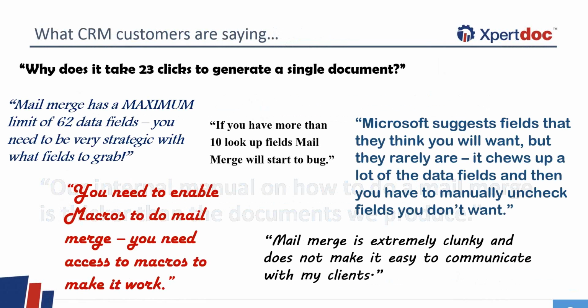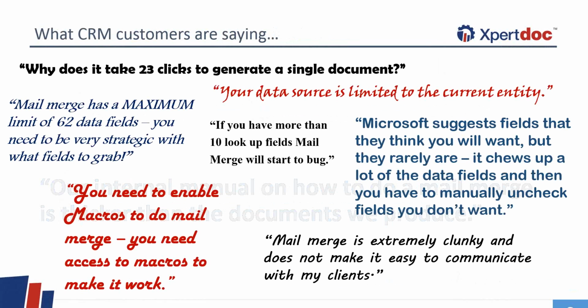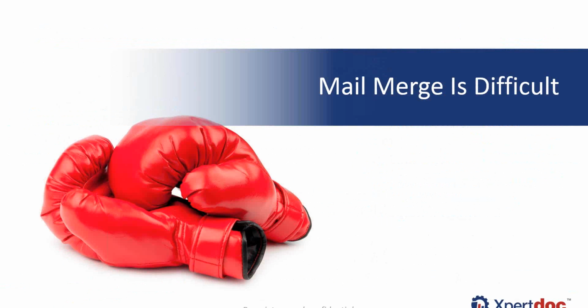So, the mail merge allows you to leverage the current entity plus or minus 1 in the data model. But if you want something that is further out in the hierarchy of the CRM data architecture, mail merge essentially won't be able to help you. Then it's just overall very, very difficult. So let's see what we mean by that.